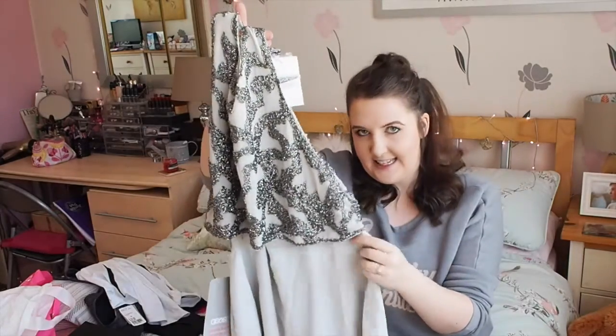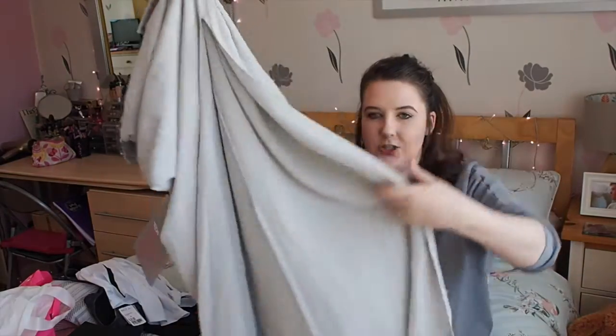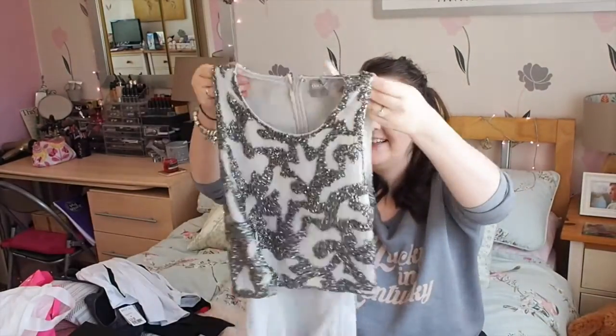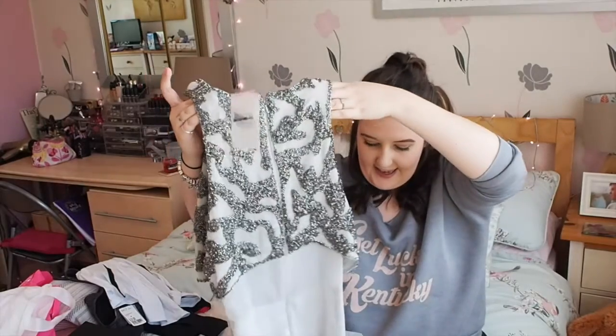Once again, I'm clearly loving the mesh. And it's a full length maxi dress with a giant split. It's really difficult to show you this, but I hope you're getting the gist. And the back is just a zip straight up the back like that. And this came in, I think it was £80.